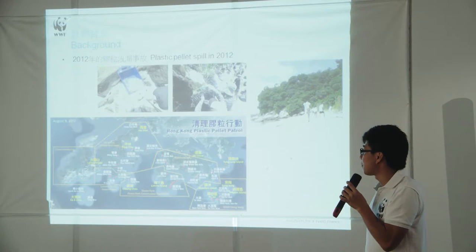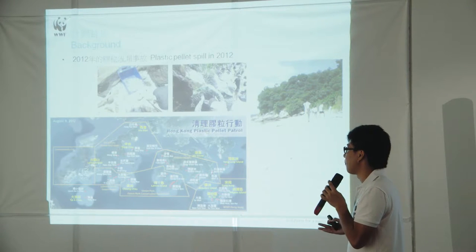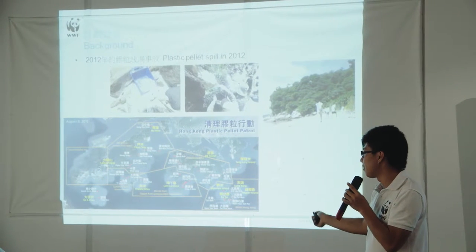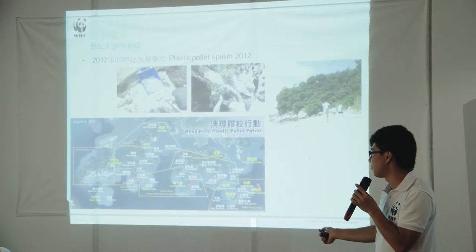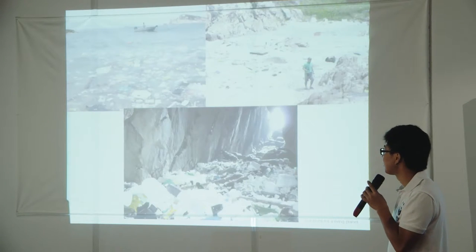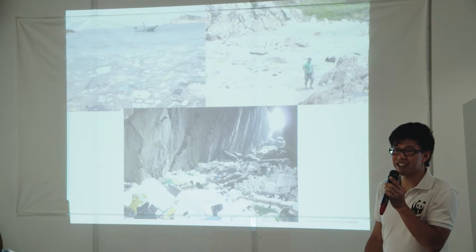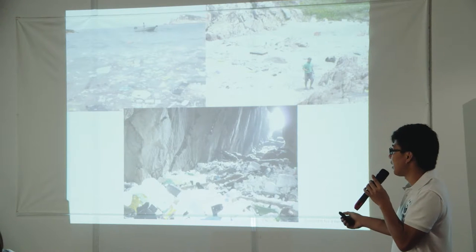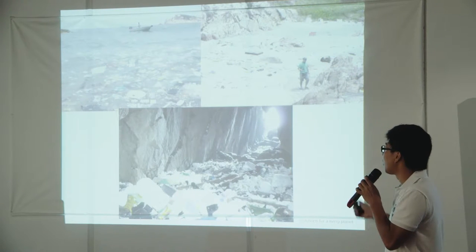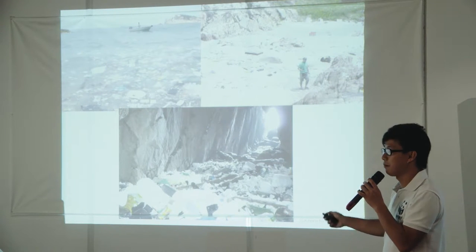So the background of our project is the plastic pellet spill in 2012. At that time, there were a lot of southern beaches in Hong Kong which were seriously affected by the plastic pellets. But on the other hand, we also noticed a lot of remote beaches which were seriously affected by marine litter.